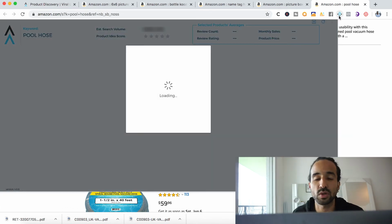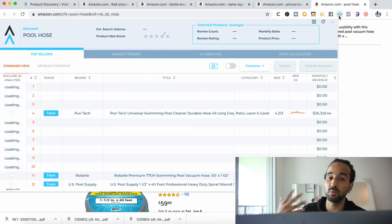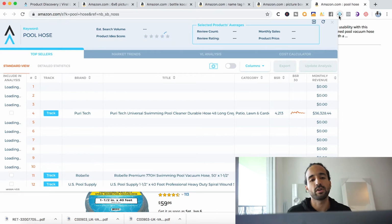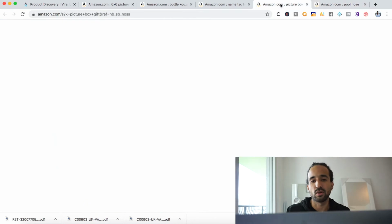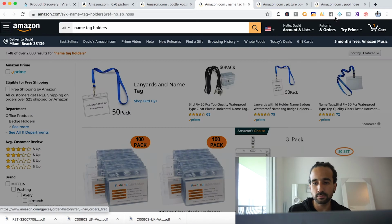So what this is gonna show us is exactly how much money these particular sellers are making selling this product. And with this information, we're gonna determine if this is a good product to sell or not, okay? So we're gonna wait for that to load. We're gonna do the same thing for all the other ones.